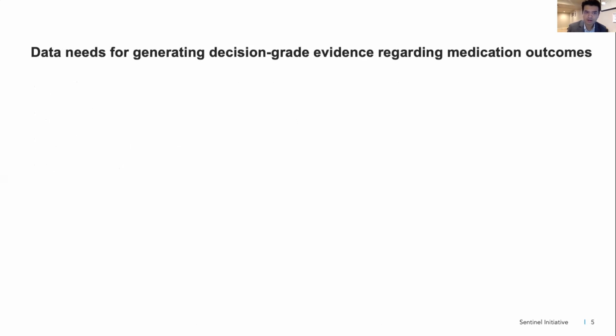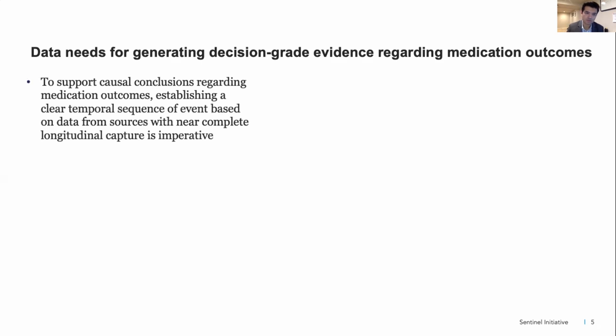So to generate robust evidence, there are several components that are required from a data standpoint. So robust data sources are needed to generate decision grade or regulatory decision grade evidence regarding medication outcomes. So the first and foremost, the most important thing is to support causal conclusions regarding outcomes of medication. We need to establish a clear temporal sequence of events based on data from sources with nearly complete longitudinal capture.